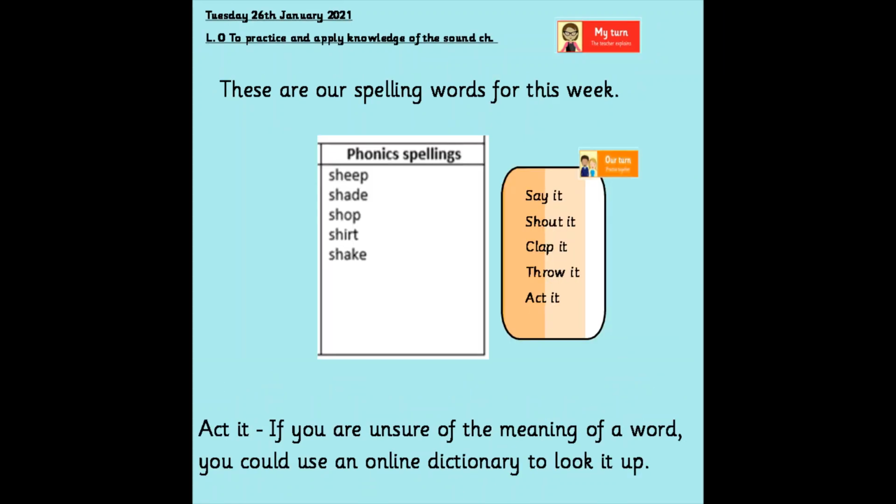Phonics spellers, here are your spelling words. You've got sheep, shade, shop, shirt, and shake. Have a go at saying, shouting, clapping, throwing, and acting out those words.